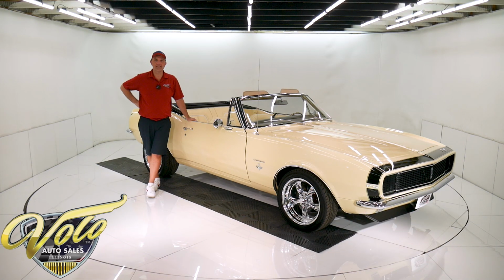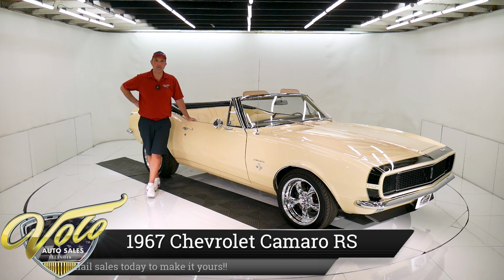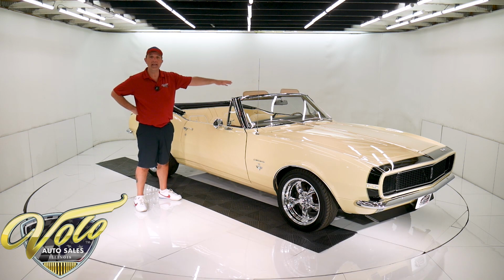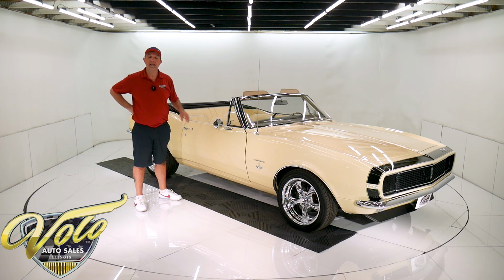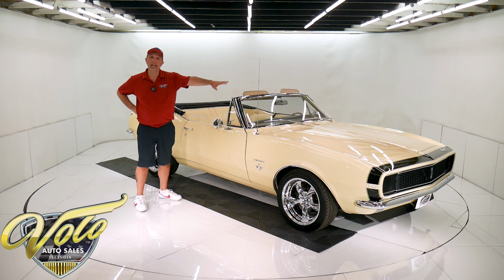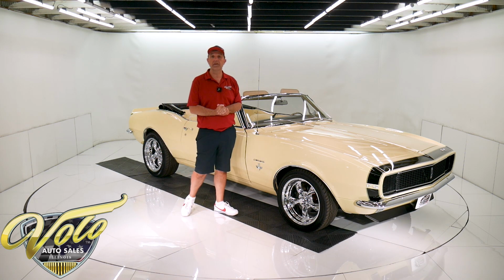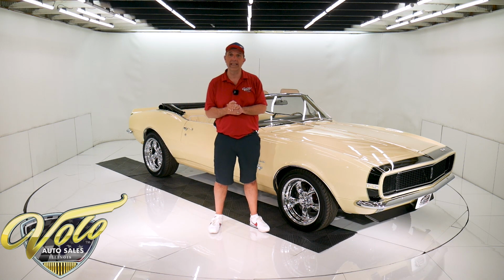I really like this car. It's really one of my favorites we have right now. I love the rare color combination, yellow with the yellow deluxe interior. According to the trim tag, it was born this way. It's also a factory Rally Sport car, and this thing's been body off frame restored, has some nice upgrades. I'm sure you've seen the wheels already, four-wheel disc brakes, air conditioning, vintage air system, power steering, power brakes, full factory gauges. Like I said, a deluxe interior, power top. It's a really nice car.